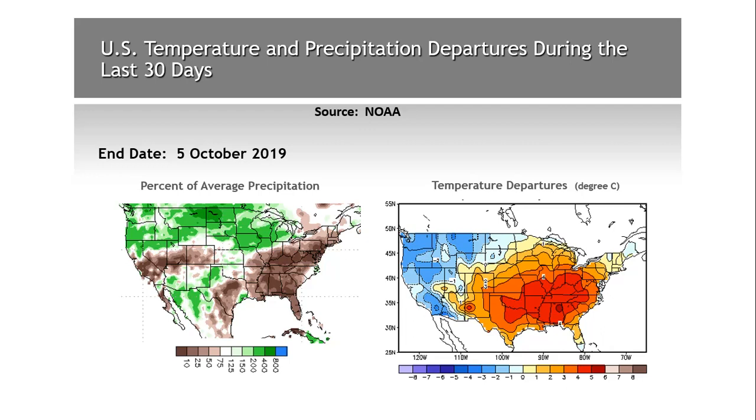I'm starting things off with the maps of the percent of average precipitation and temperature departures in degrees Celsius over the past 30 days. The source of this data is NOAA. The data ended basically 5 October. The image on the left shows the percent of average precip. And anywhere you see the green shadings, that is indicating 150 up to 800% above normal.